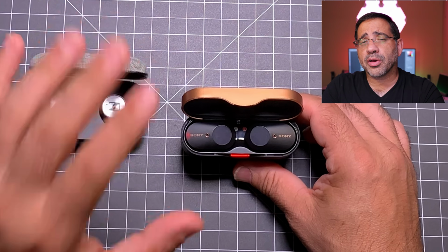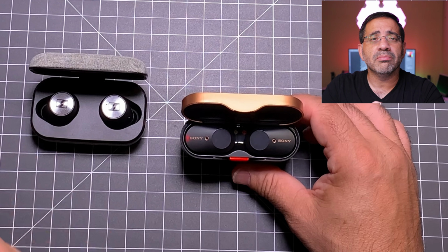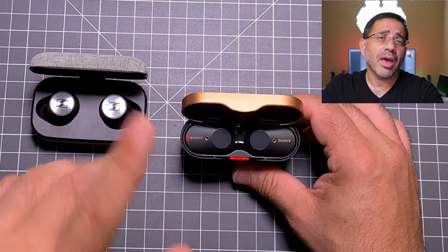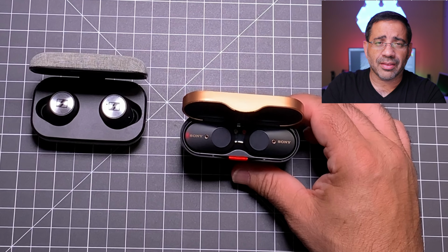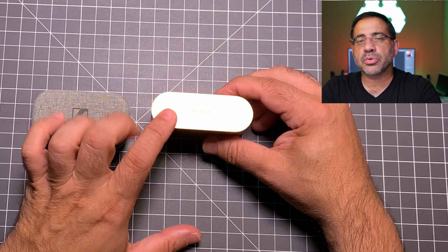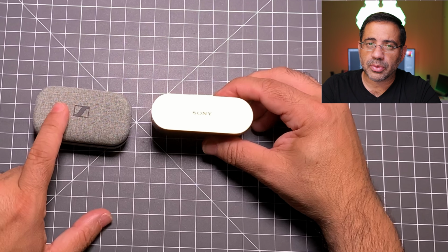Now, the Bluetooth 5.0 gives you a stable connection and a decent distance, but you still have the lack of multi-pairing technology in both of these. So you can only be connected to one device at a time, and to connect to the other device, you have to disconnect from the device you're on and then connect on the other device. Now, from a call perspective, both of them support stereo calls, but the Sonys are the only ones that allow you to use each one of these earbuds independently for an extended period of time. You can't do that with the Sennheisers.